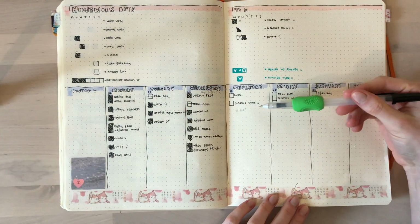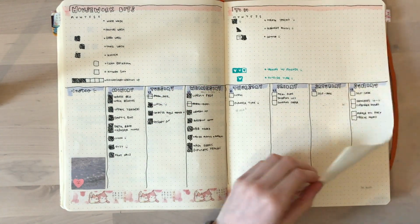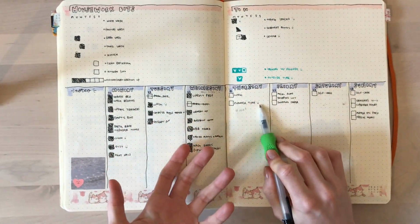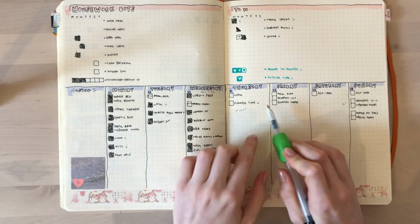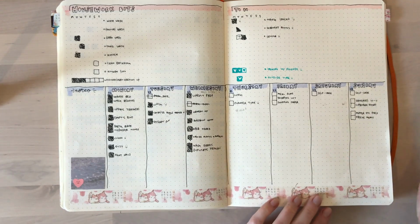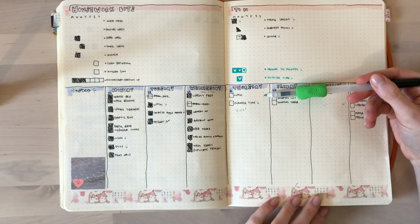So every Thursday I draw out my planner spread for the next week, otherwise this is just a blank notebook. And as I go through the week, starting on Thursday, even though my week logically starts on a Monday, I fill in the things that I need to do. So you can see today, for example, is a Thursday.